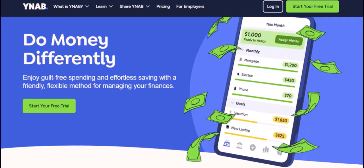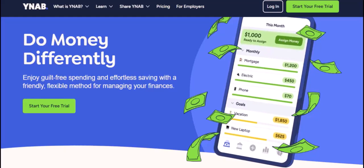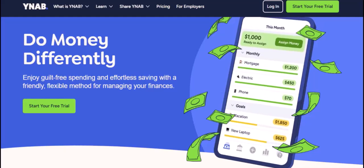Today, we're going to dive into a comparison between two popular personal finance tools, Mint and YNAB. These tools are designed to help you track your spending, set budgets, and achieve your financial goals. But which one is the better fit for you?